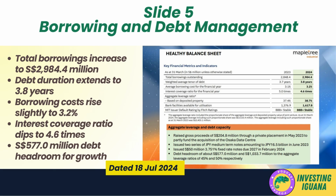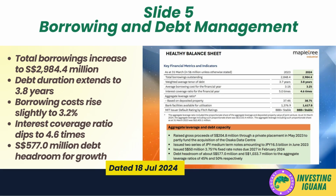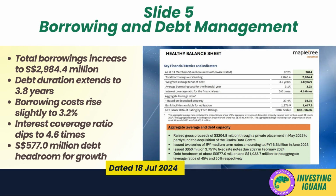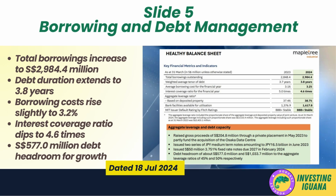What really caught my eye was their recent moves. They raised 204.8 million Singapore dollars through a private placement, partly to fund an Osaka Data Centre acquisition. Smart move. Data centers are hot property right now. They also issued some fancy Japanese yen notes and 50 million Singapore dollars in fixed-rate notes. This shows they're actively managing their debt and thinking globally. The cherry on top? They've got a debt headroom of 577.0 million Singapore dollars to 1,033.7 million Singapore dollars. That's like having a hefty credit limit you haven't maxed out. It gives them room to grow or weather storms.